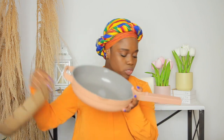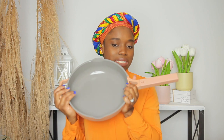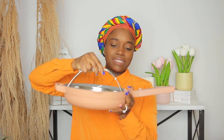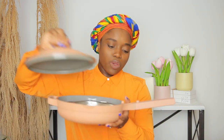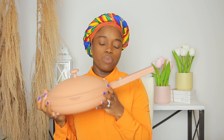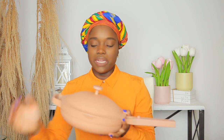Let me take this out so you see what it looks like inside. But this is what it looks like inside. This is so pretty. I really, really like this. And I feel like this is one of those pots where you can actually incorporate this into your kitchen decor where you don't have to hide it. You can kind of put it on your stove and add it as a decor item. But it does serve so many purposes, and I'm really excited to try this out.